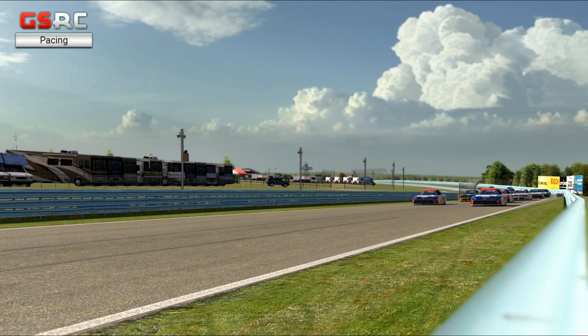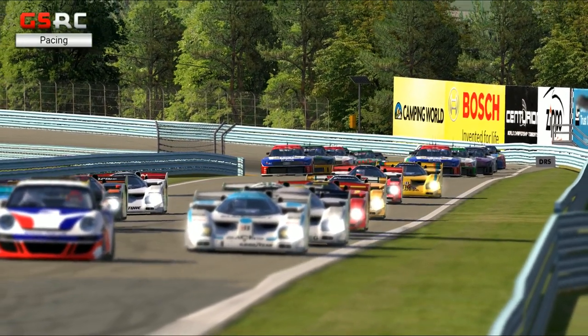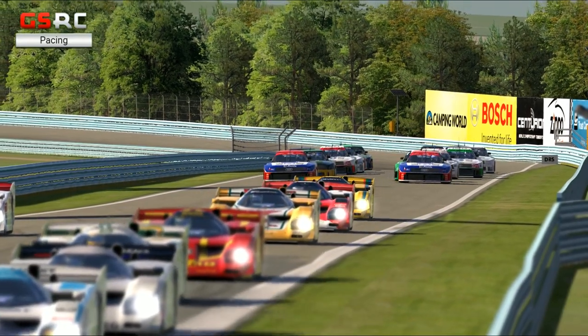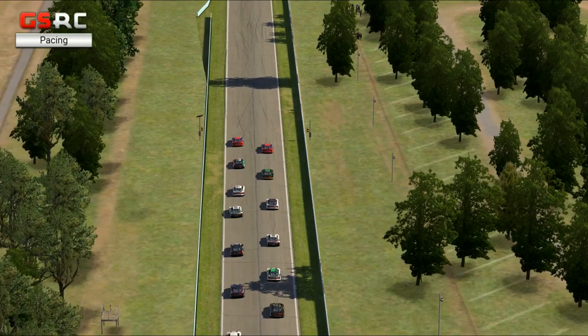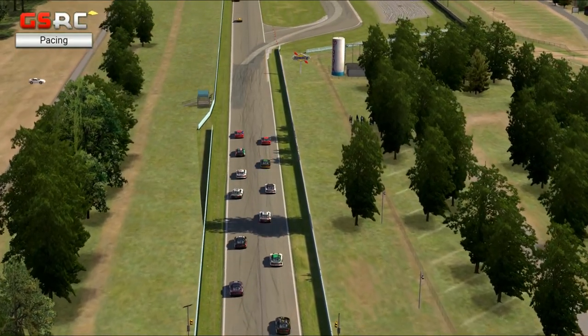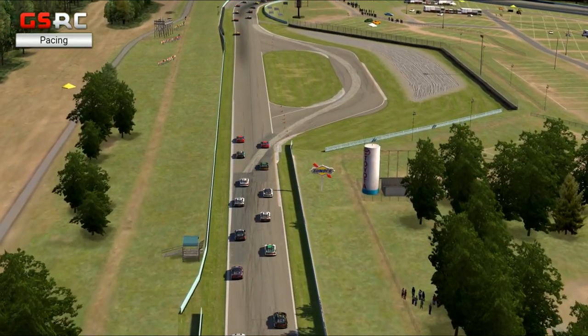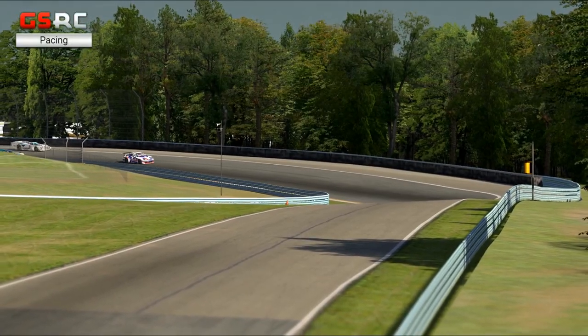So we watch them work up the long back stretch, one of the more popular places to pass. But Sean, what's it like in the Nissan heading into the carousel? Because this car is known for its downforce, and it's got to have a lot of speed coming up to this sweeping turn. Is there much braking into here?